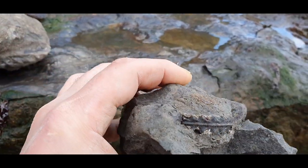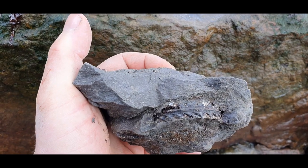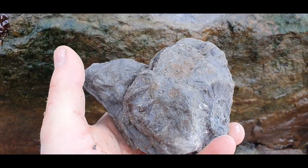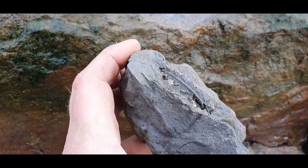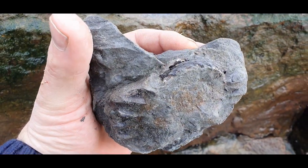So, it's a bit missing, but that is a lovely Pleuroceros ammonite in there. And it's in a nodule, so likely to have a centre. So yeah, that's going to be nice. Do love a good pleuro.